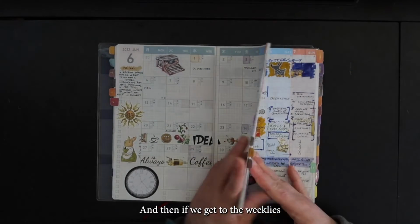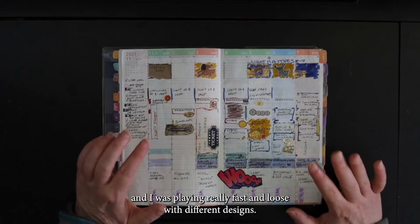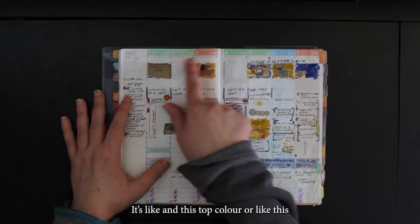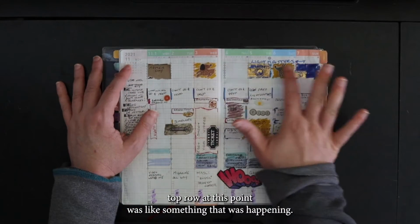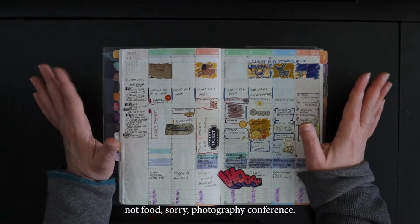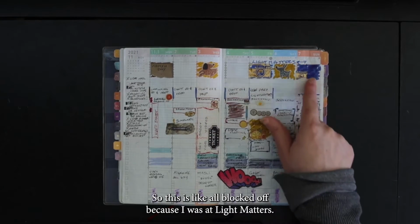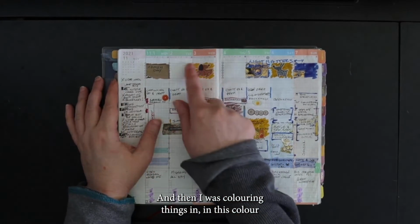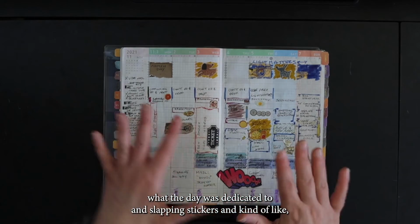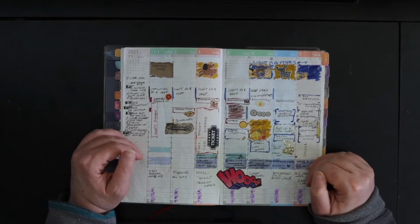And then if we get to the weeklies section, you'll see, again, this is like when I first got it, and I was playing really fast and loose with different designs. It's like this top row at this point was something that was happening. So I was a guest speaker at a photography conference, and so that's what that is, Light Matters. So this is all blocked off because I was at Light Matters, and then I was coloring things in this color based off of what the day was dedicated to, and slapping stickers, and yeah, I'm just playing with time blocks and how I am going to note what I'm doing.